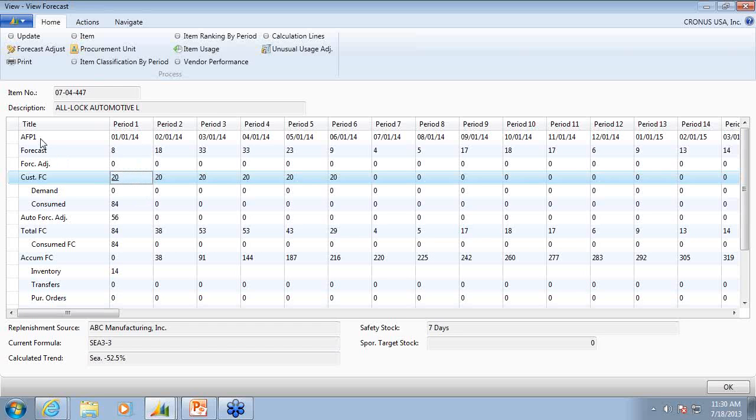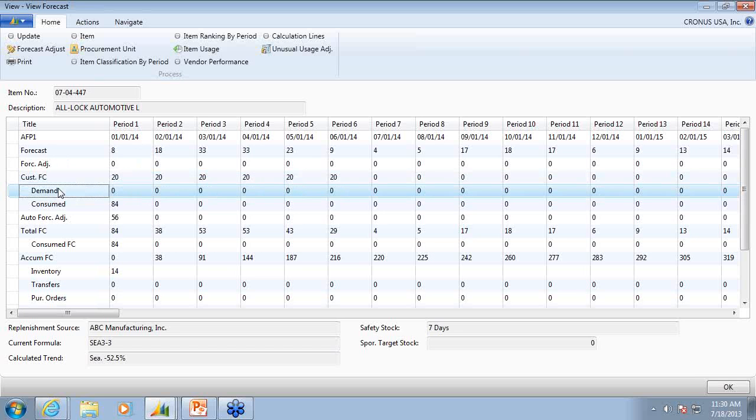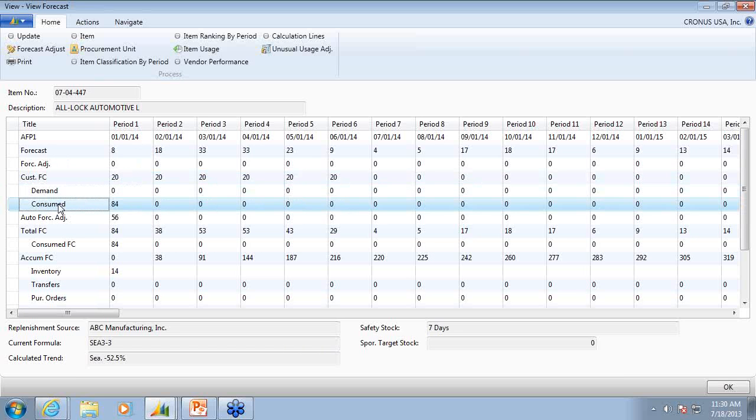at this particular location. The demand line and the consume line are my actual sales orders. The demand is what's ordered, and the consumed is what I've already shipped to my customers. So if these 2 numbers, and in this case they do, are greater than my forecast, because my forecast was 28 and my already shipped is 84, I've made an automatic adjustment to the forecast of another 56 units. So therefore, my total forecast is 84. Since I've already shipped it, I don't have any forecast left.